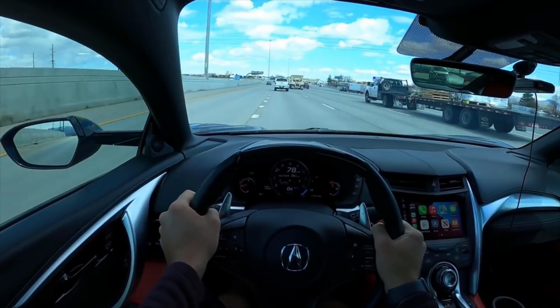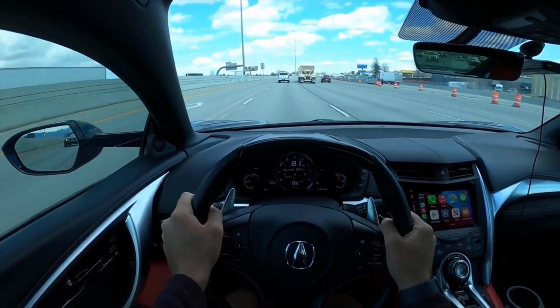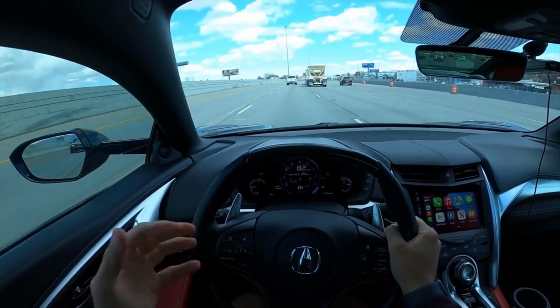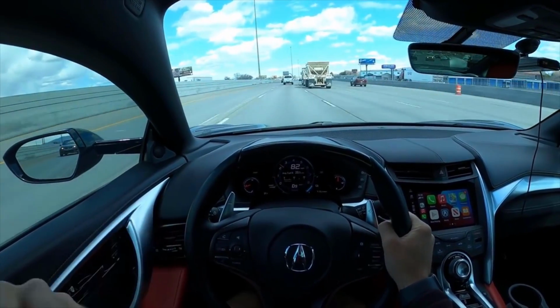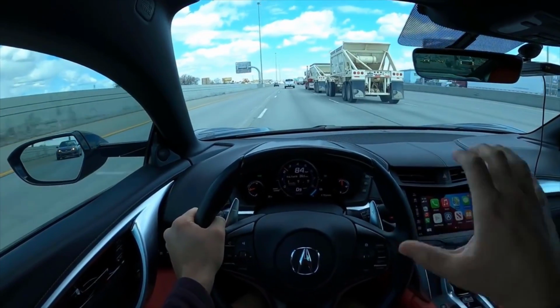So far, we are averaging over 20 miles per gallon. I just have the car in the quiet mode. There's no need to be in any other drive mode because we don't want the car to be super loud and obnoxious when we're highway cruising for hundreds of miles. And so we want it to be quiet.